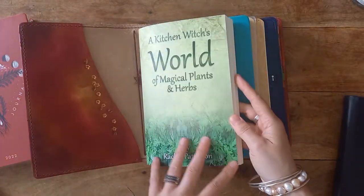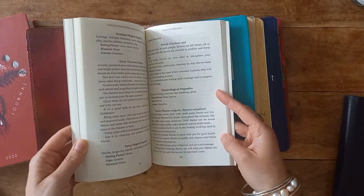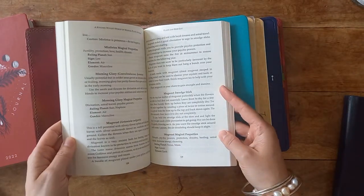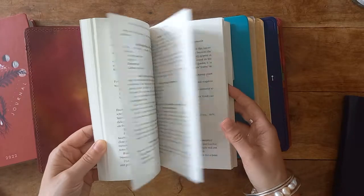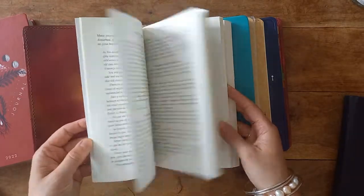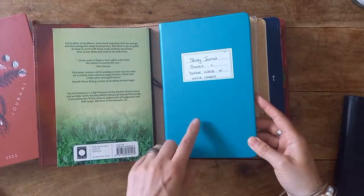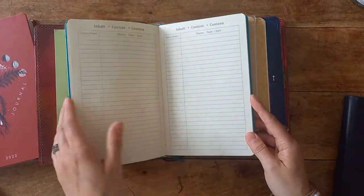This is more a book that you're going to use as a reference book. You're going to nip in and out of when you want to know about different types of herbs, what you can do with them, what their properties are. But my plan was to make my notes on this book, so I have my own personal keynotes. And of course that's where my study journal was coming in for books.